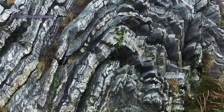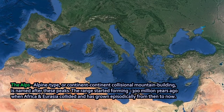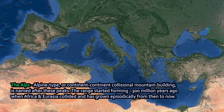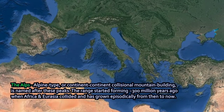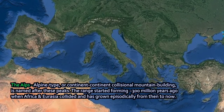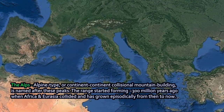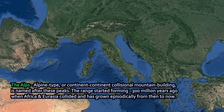Another example of a mountain building event of continental collision are the Alps, the Alpine Mountains of Europe, Switzerland and many other countries across the main belt of Europe. The Alps form a natural barrier and have played a major role in human history, but they are the result of a continent-continent collision, a mountain-building event that began about 300 million years ago when Eurasia and the African plate collided. And since then, they have been connected to each other, and tectonic forces sometimes grind them together again, and the Alps have risen episodically over time.